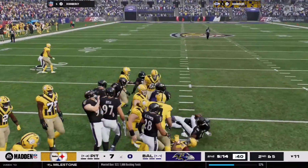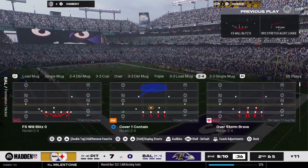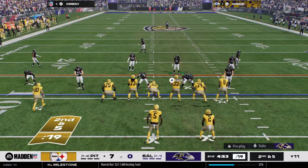The RPO, that one is complete. A bit of a quick hitter here, and what you're hoping for, Mike, is that the defense can't react quickly enough because the ball's coming out so hot. But they knew it was coming, and they end up holding them to just a short game.